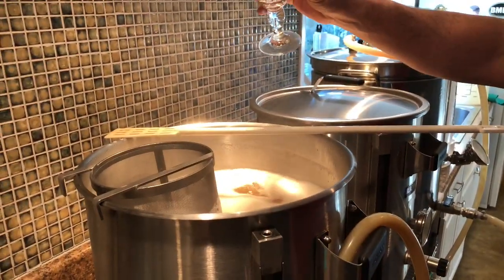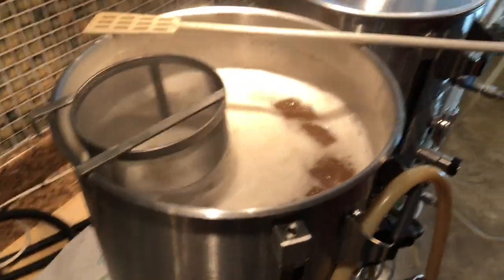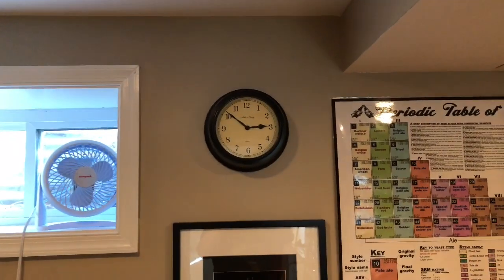Okay, we are ready for the first hop drop. It is a 1/4 ounce of Magnum, 60 minutes. Time is, what is it, 3:52.